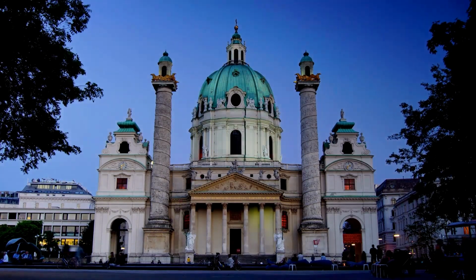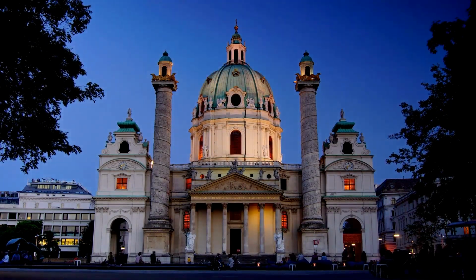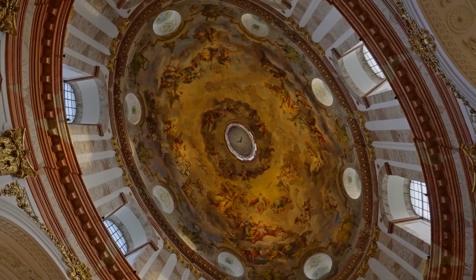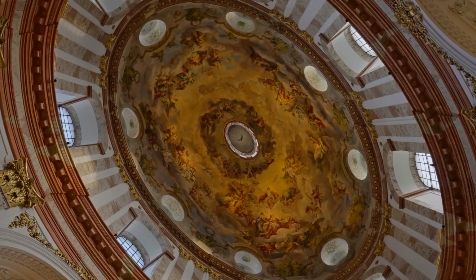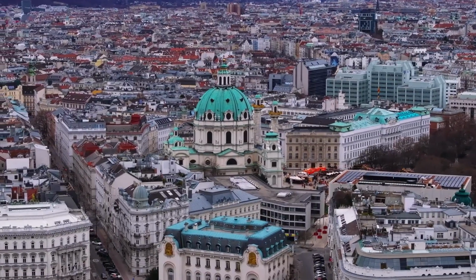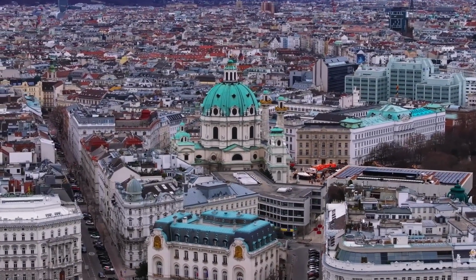Our next destination is the Karlskirche, one of the most impressive baroque churches in Europe. Its majestic dome and magnificent frescoes make it one of the most beautiful sacred buildings in the city. What makes the Karlskirche so special is the opportunity to take an elevator directly up to the dome.